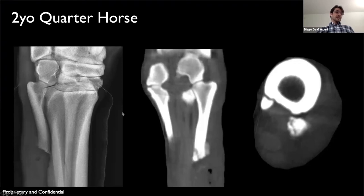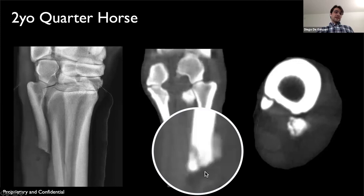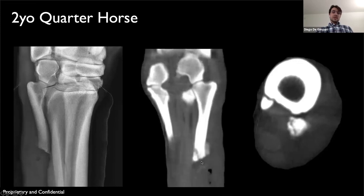And I'm glad the machine was up and running at that time, because that made a big difference on the treatment plan. We found a sequestrum fragment on the axial aspect of that remaining splint bone. And this lesion could not be seen on any of the other projections on the radiograph.